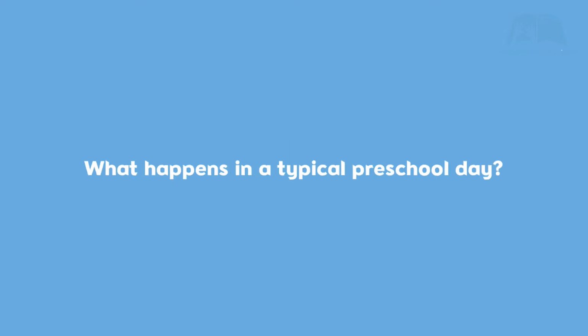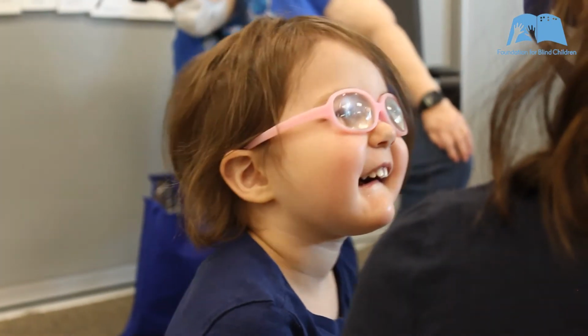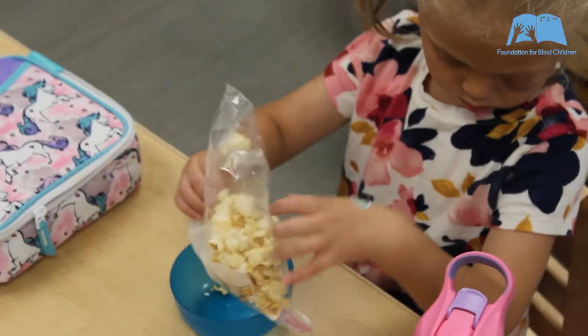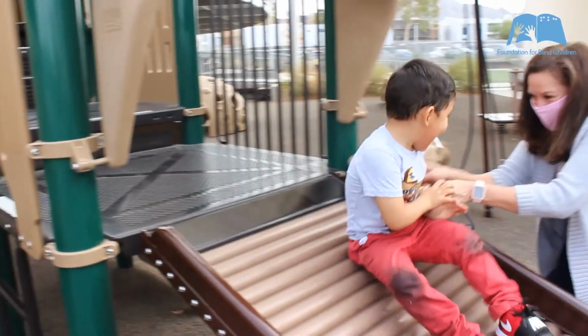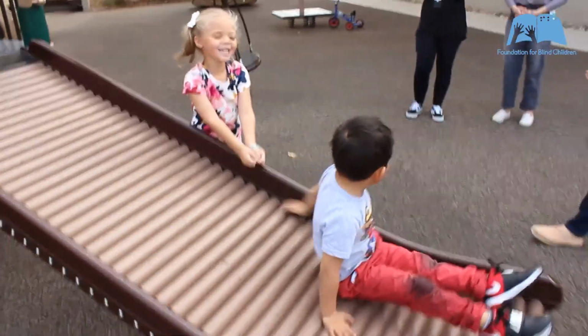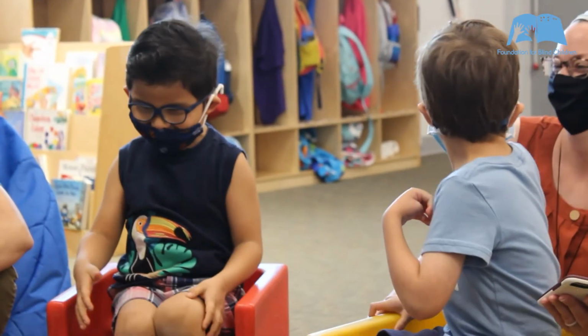What happens in a typical preschool day? A typical day starts with the students being met in the parking lot by staff. Due to COVID, we take their temperatures before they come into the school. Each classroom has a scheduled circle time, snack time and lunch time, bathroom time, centers time, movement time, either on the playground or in the gym, a rest time, and a closing circle.